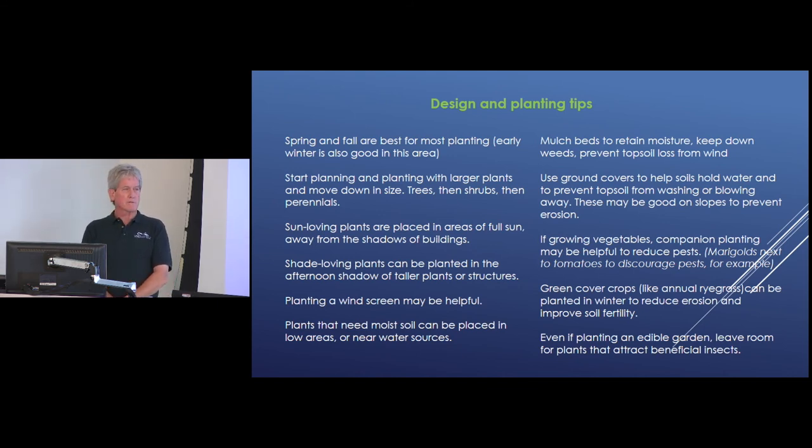And obviously your sun-loving plants you want to place in the areas of full sun, away from the shadows of buildings and other structures. Your shade-loving plants can go in the shadow of those plants or structures. And then there are all kinds of in-between plants, some that like a little bit of afternoon shade, so you can plant accordingly.